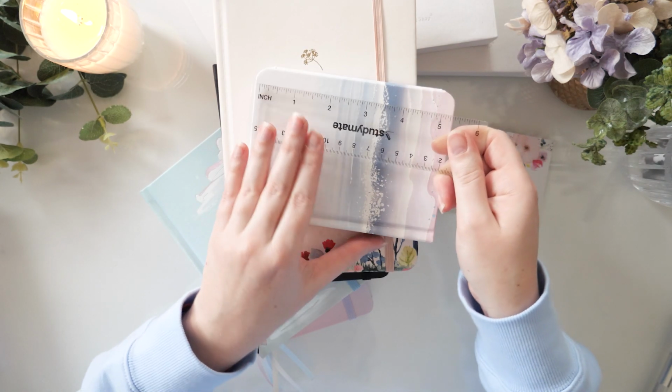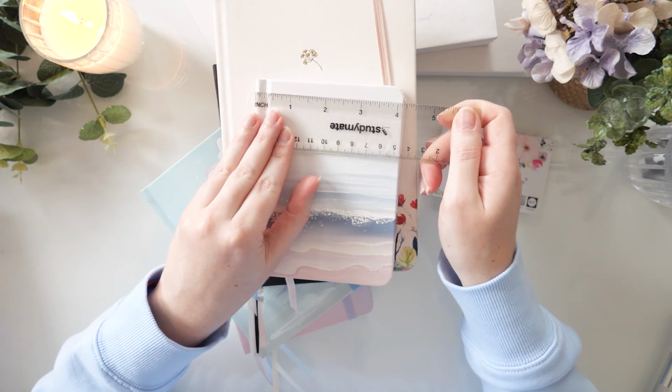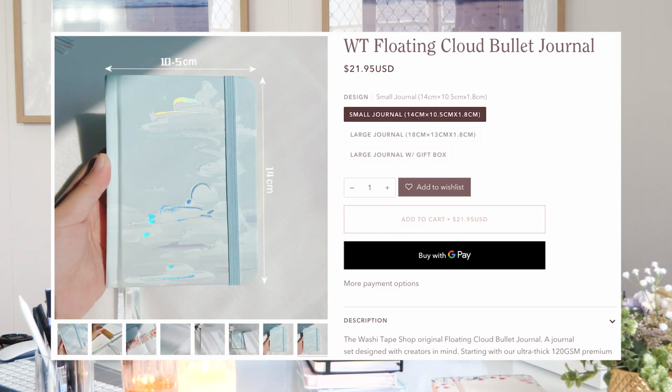The small journal is 14 centimeters by 10.5 centimeters. This is a small notebook. $21.95 US for the small journal, and there's no option to have this one shipped with a box. Mine also did not come with a box. It just came wrapped in plastic.